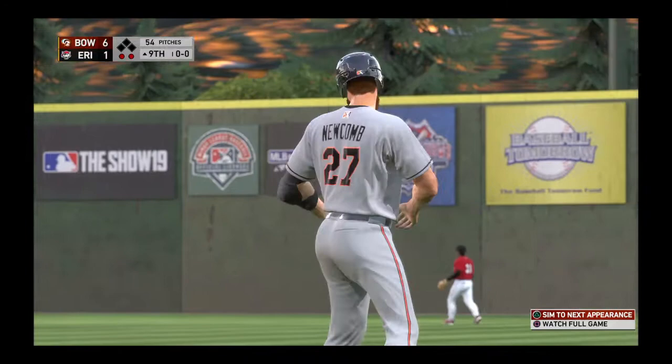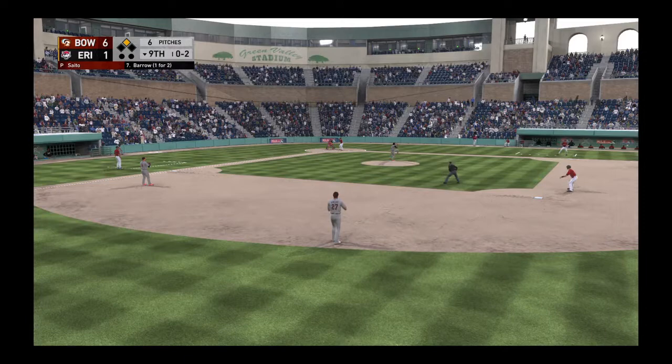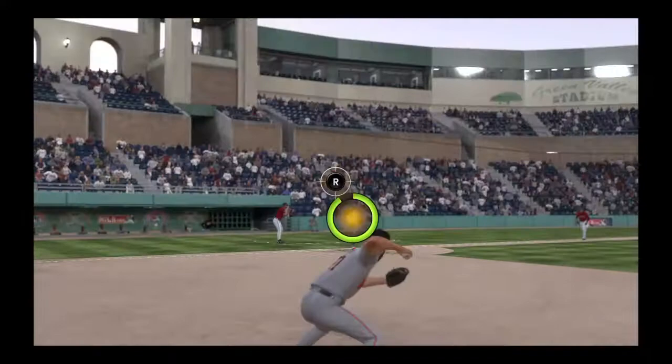So striding forward now, Kareem Barrow. The left fielder, Kareem Barrow. 1-1. Put in play to the right side of the infield. Going in on it. Throw on to first in time, one away.